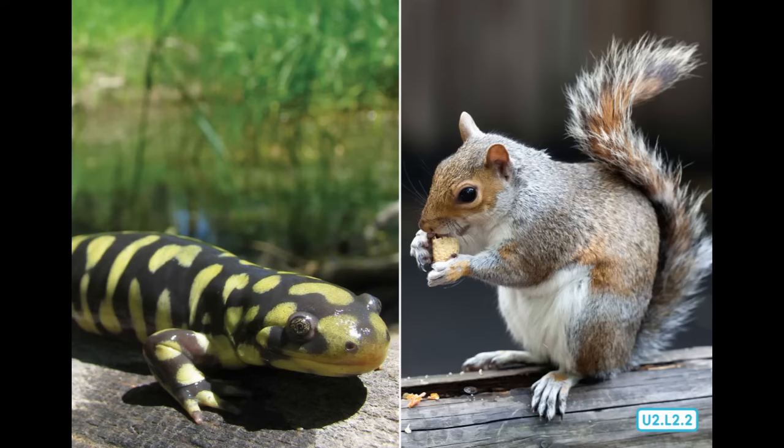One way that we make sense of our world is by sorting things into categories or groups. Look closely at these pictures of a salamander and a squirrel and notice their characteristics. Can you name any way that a salamander and a squirrel are alike? How are they different? What other characteristics can you think of to help sort animals into categories?